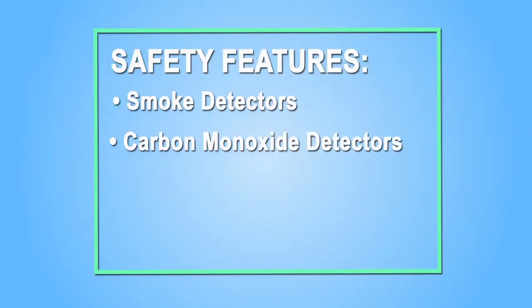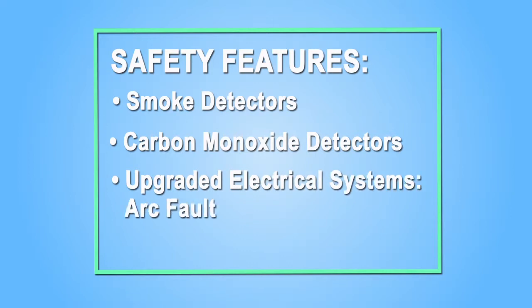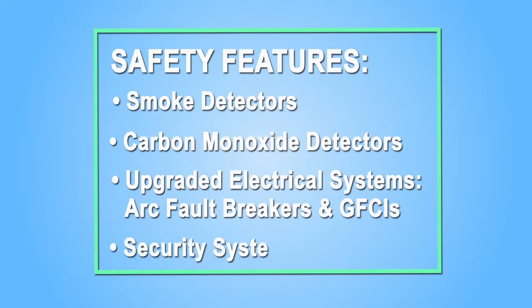It's incredible. So you're spending your free time actually enjoying your new home and your life rather than fixing all these old things that we used to fix in a used home. And safety, a lot of people don't realize how much safer a new home really is. Let's talk about safety. Okay, we have smoke detectors, we have carbon monoxide detectors, we have upgraded electrical systems to include arc fault breakers and GFCIs, and we have a security system in the home.